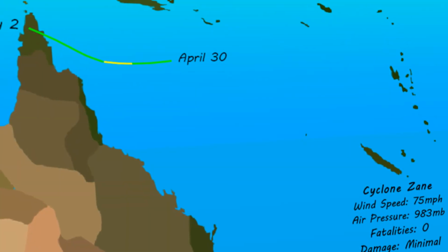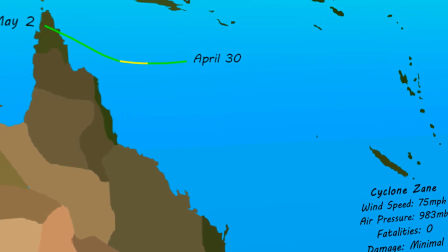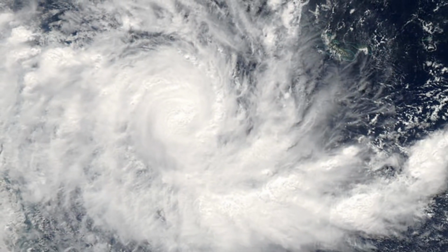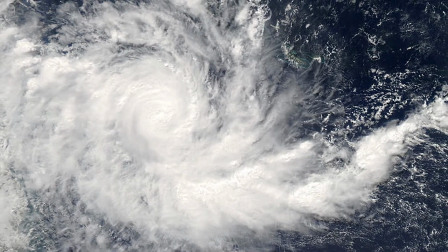At the end of April, Cyclone Zane formed in the Coral Sea and moved towards the west, peaking as a Category 1 cyclone with wind speeds of 75 miles per hour and an air pressure of 983 millibars. The storm made landfall just as it was turning post-tropical on the Cape York Peninsula on May the 2nd.